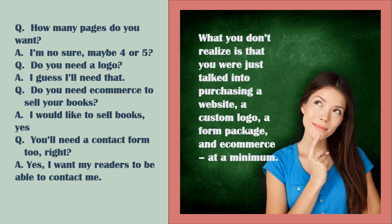But what you don't realize is that you were just talked into purchasing a website, a custom logo, a form package, and e-commerce, and that's at a minimum. However, if you research new authors and find a simple website, someone who has only one or two books like you, you will find examples where they don't use a logo. They very often use a fancy font for their name. They don't use forms. They only use social media links, including an email link.